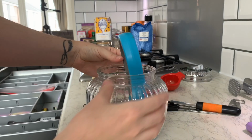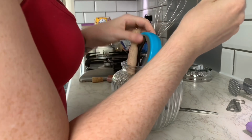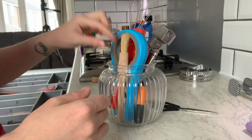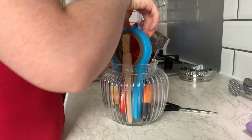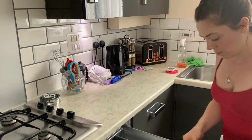So I decided to put the utensils that we don't use that often in this little jar. I think it actually looks really nice when it's all together, just like a little decor piece for the kitchen. But they do get used occasionally, so I don't want to throw them away because I know that I will just be buying them again in a week or a month's time.